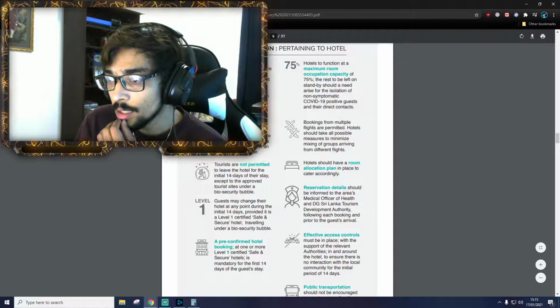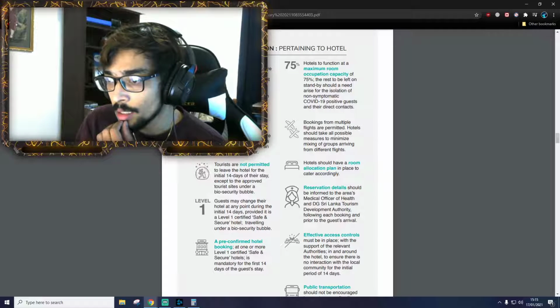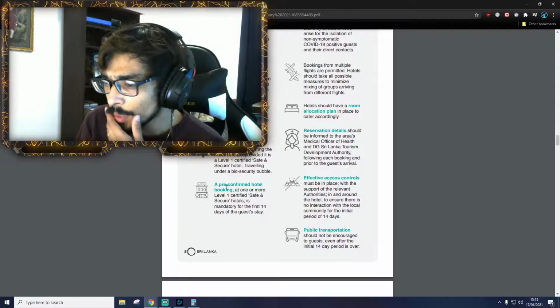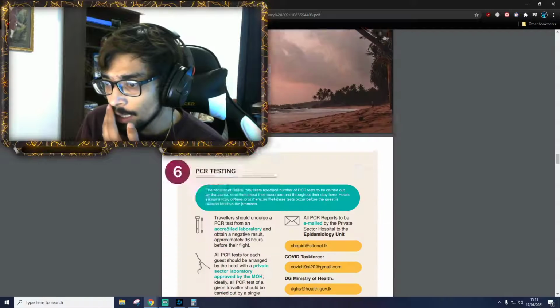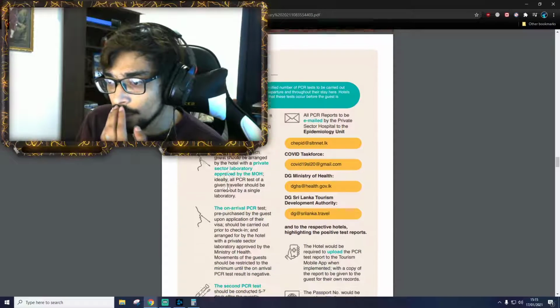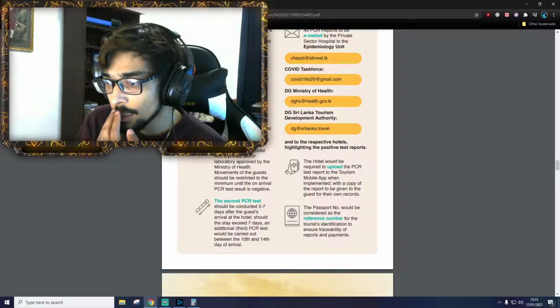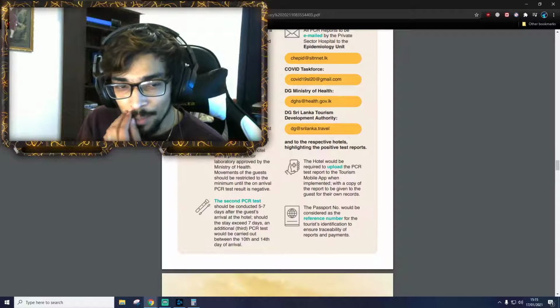Hotels, travel agents, and tour operators share accommodation, booking, transportation, and site details, and area bookings must be made immediately, prior to any travel. So pretty much the same as what we just read, and it tells you to do the PCR test. You've got to email this to this website, this email address, that you've done your PCR test, and I guess you need the negative results, valid for 4 days max.